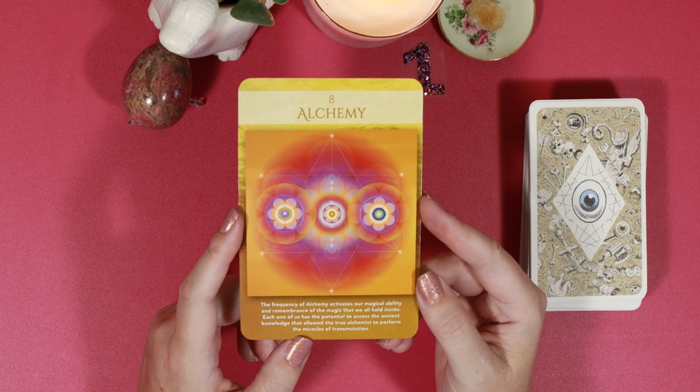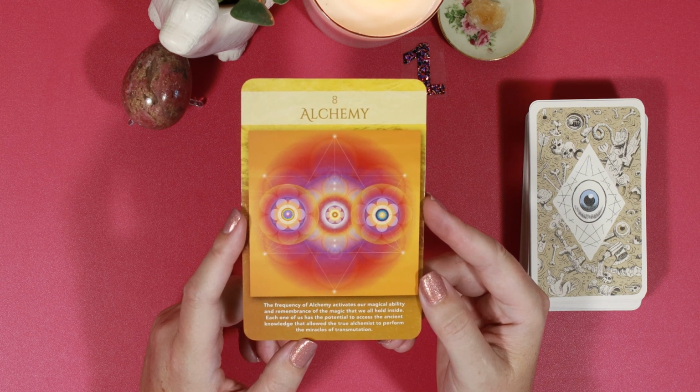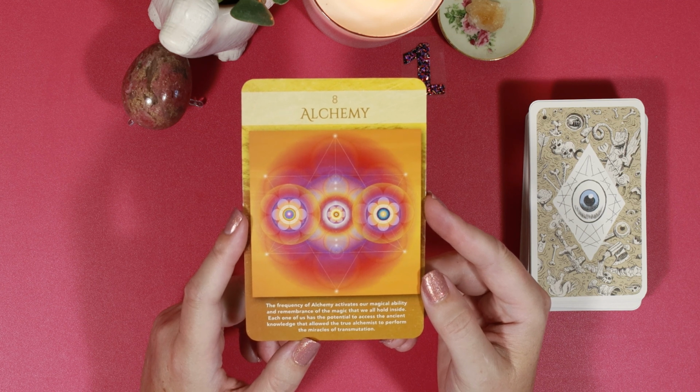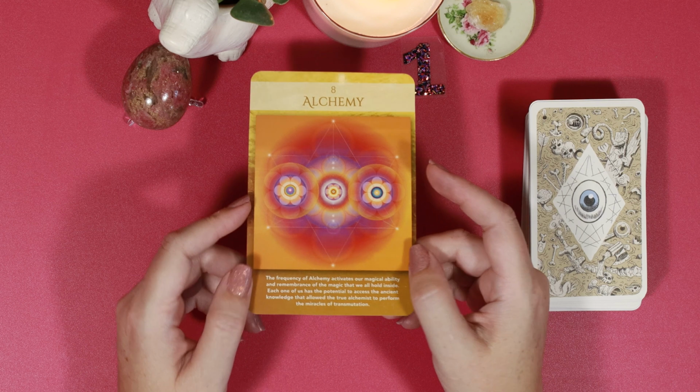The frequency of alchemy activates our magical ability and remembrance of magic that we all hold inside. Each one of us has the potential to access the ancient knowledge that allowed the true alchemist to perform the miracles of transmutation.